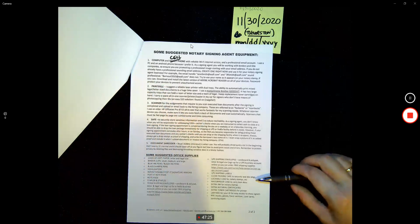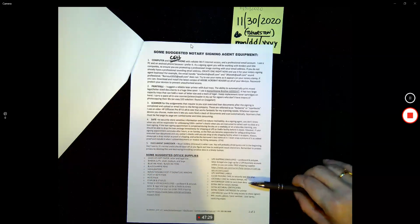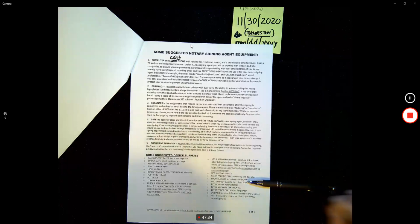So I carry that tape with me in my notary box, in my lockable case. So the next one is a lockable case for notary stamps, etc. You know that as a notary public you have to do that. So it doesn't change. As a notary signing agent, you still need to keep your stuff secure with you.